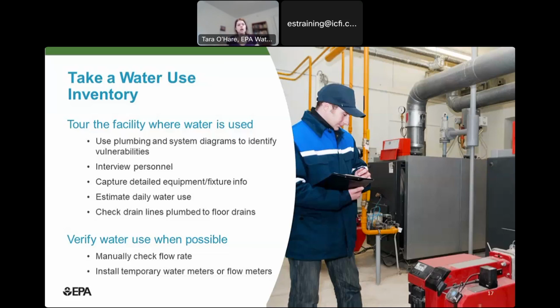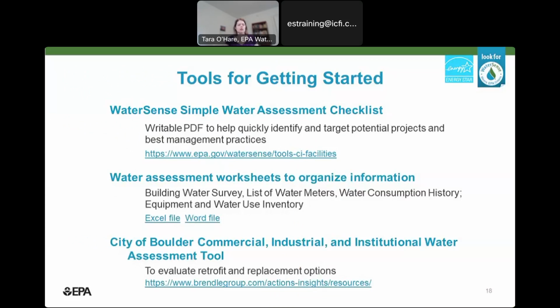And you want to verify water use wherever possible by manually checking the flow rate or installing a temporary water meter or flow meter, like those acoustic flow meters. And those can help you get information on how much water is being used by that piece of equipment or fixture.